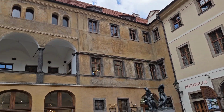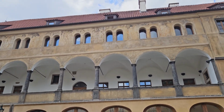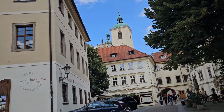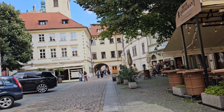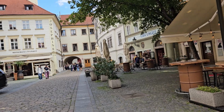Not before we look at this amazing Gothic palace. It's been reconstructed to Baroque after a fire, but it used to be a Gothic building, and I love the Gothic style. So let's keep going.